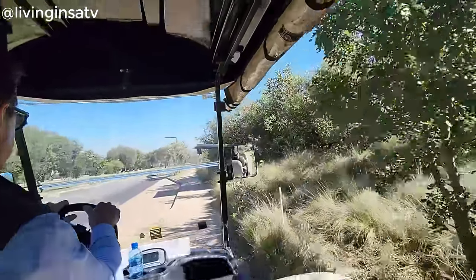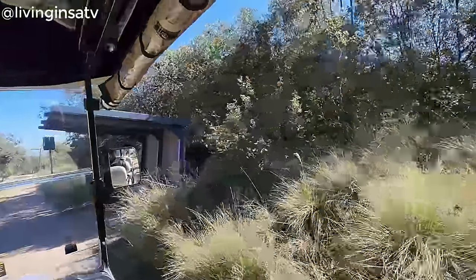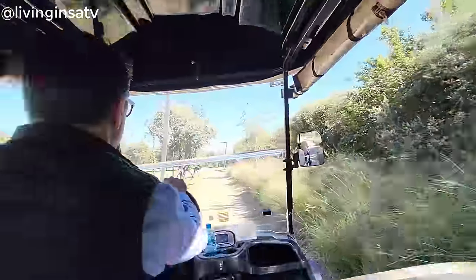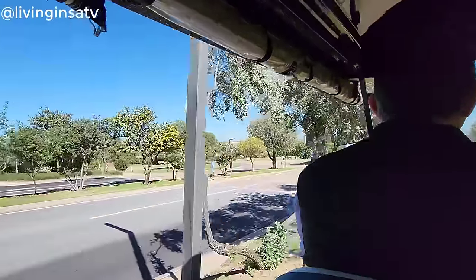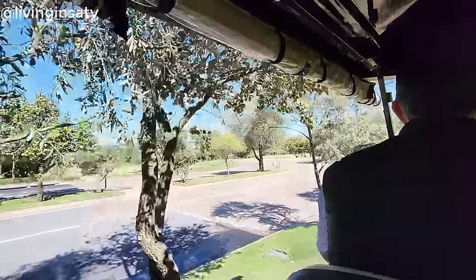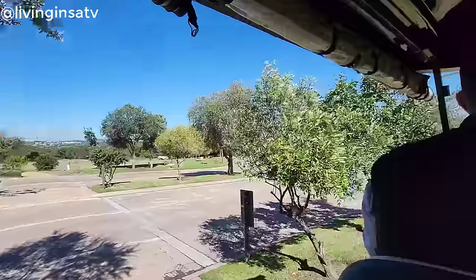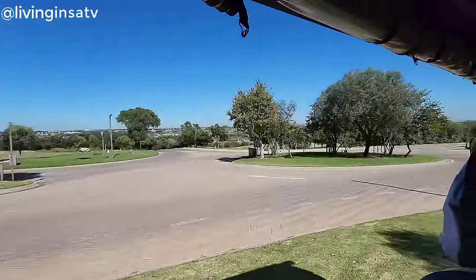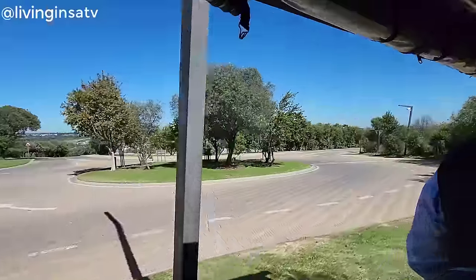Yep. And there is also a bus system, an internal shuttle bus that runs on the main boulevard and forms part of your monthly levy. So you can use it as a hop-on, hop-off service. No, I love the concept. We're going to drop down now to the clubhouse.